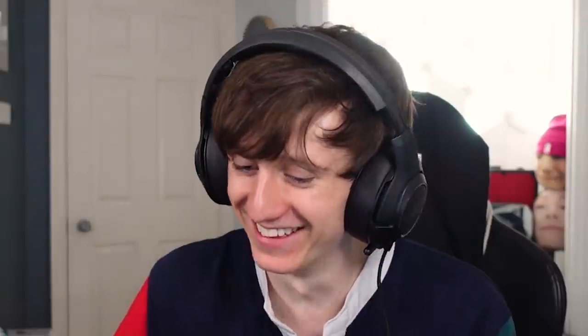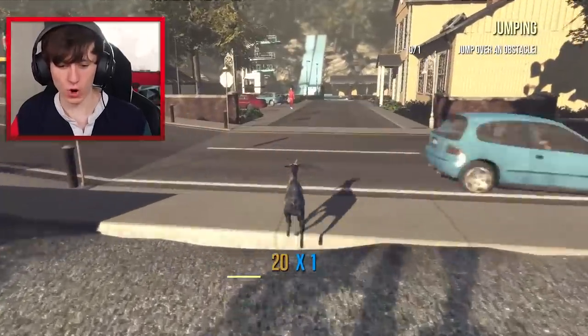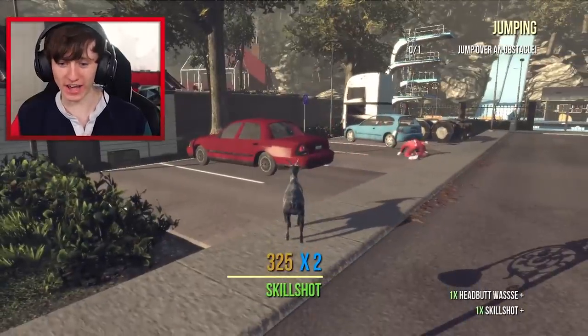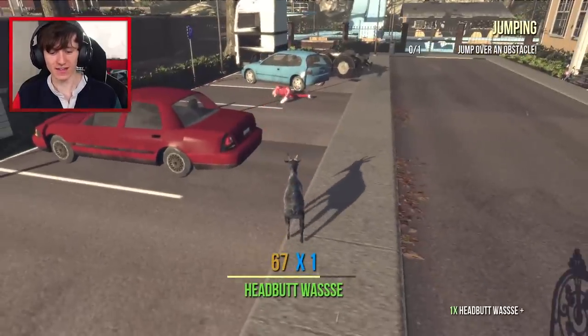Did someone say Goat Simulator? So I saw videos of this game years ago when it came out, and I've always wanted to actually play it myself. Oh my god. We are away. Whoa. We're just a goat chilling. Can we ram people? Oh my god, we can! This is exactly what Farming Simulator was missing. Oh, you want another go, do you? Yeah, that's what I thought.